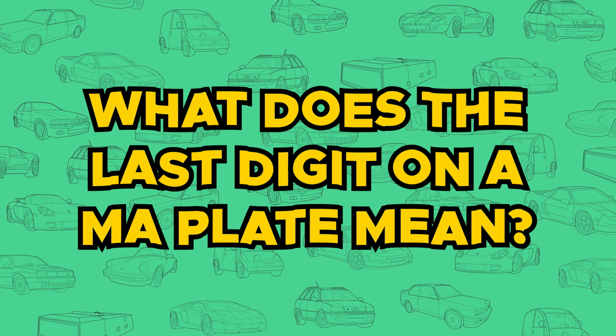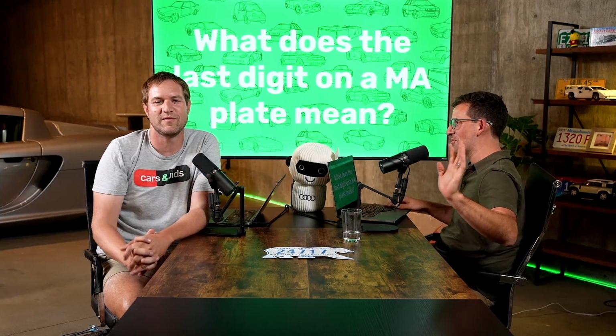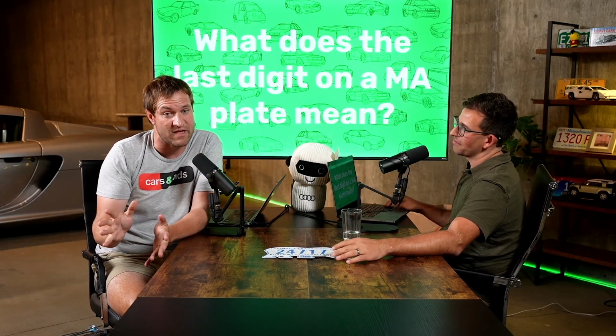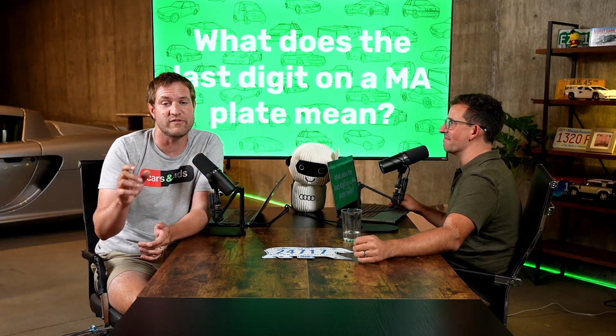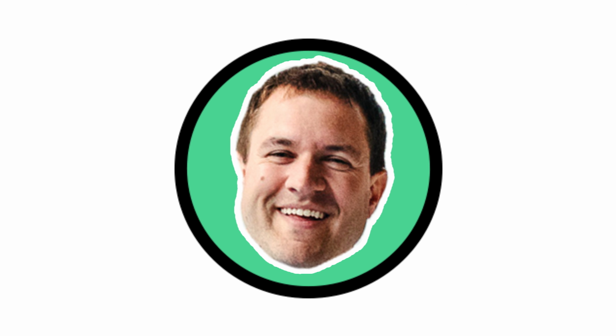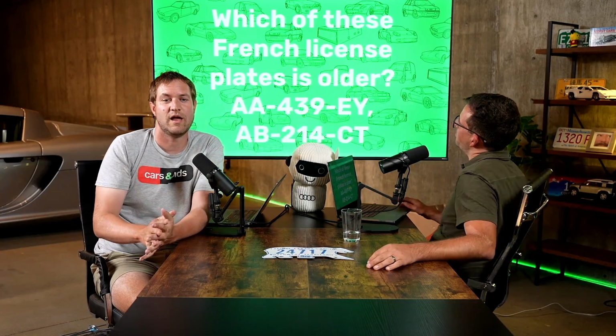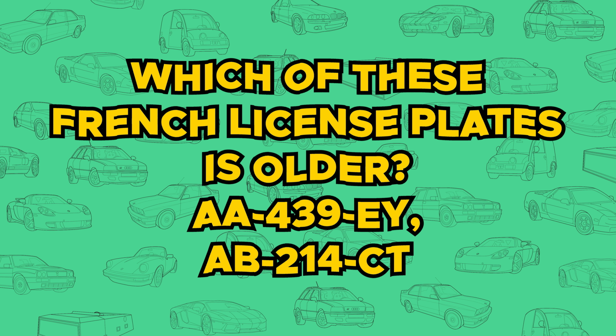All right. What does the last digit on a Massachusetts license plate mean? Easy one. The last digit on most Massachusetts license plates, not all, corresponds to the month it expires. Great. Not all. Commercial plates all expire in December. Vanity plates all expire in November. There are some other nuances we don't need to get into. Next question. What expires in December? Commercial plates expire in December. Good. All right. Which of these French license plates is older?